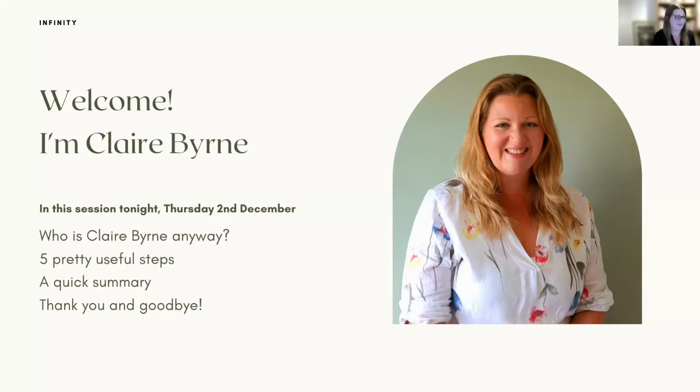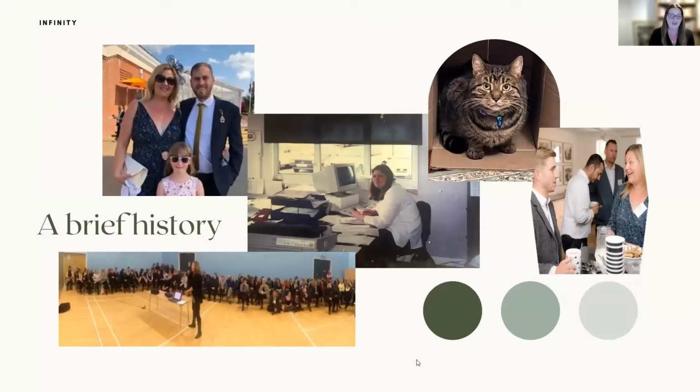So you'll be able to tell by the pictures, that's me. That's me and my partner and my stepdaughter Poppy, and we live, as I said, down in Selsey by the beach. That's my lovely cat, Selsey Bill. He was a rescue from Portland, originally Portland Bill, so we had to rename him Selsey Bill because it's far more appropriate.